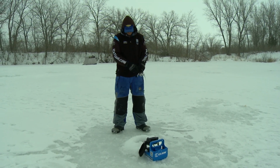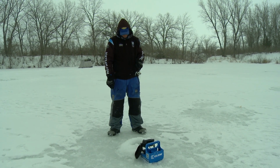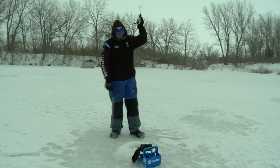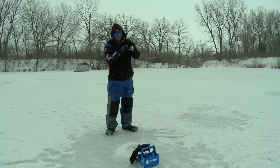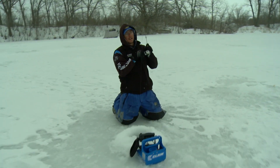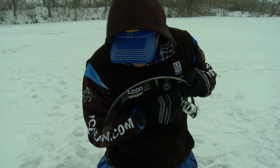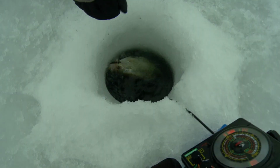He come in off the bottom, Jason? A foot or two off the bottom. Yeah. There we go. Good fish, Kevin? Yeah, feels like a nice one. Oh yeah, rods are pounding. Yep, another.